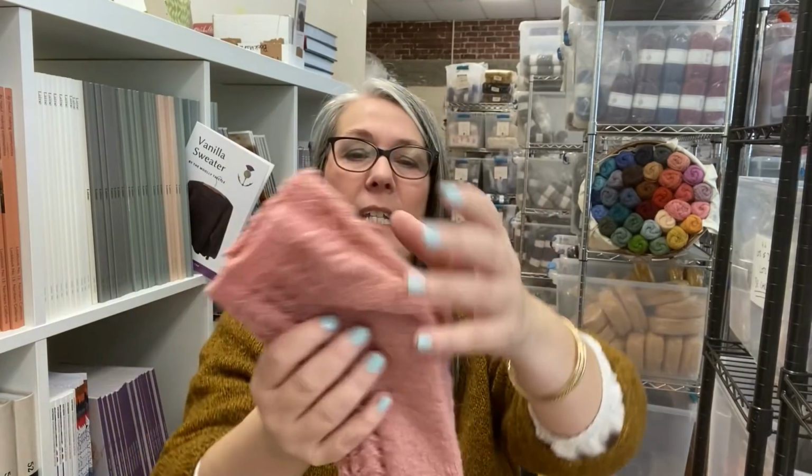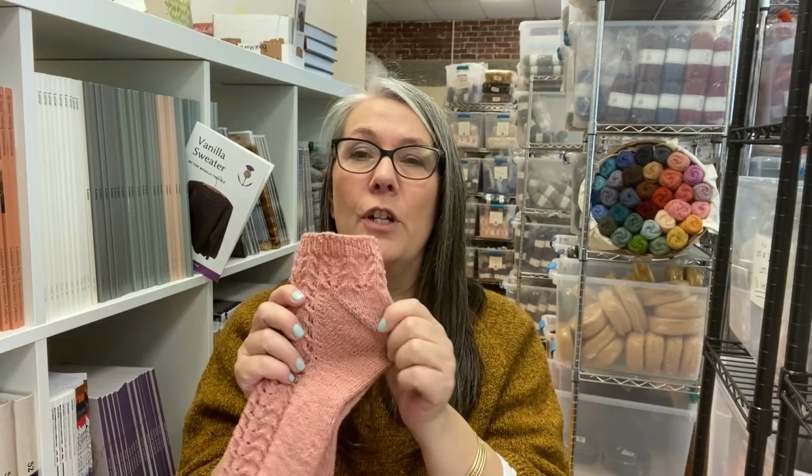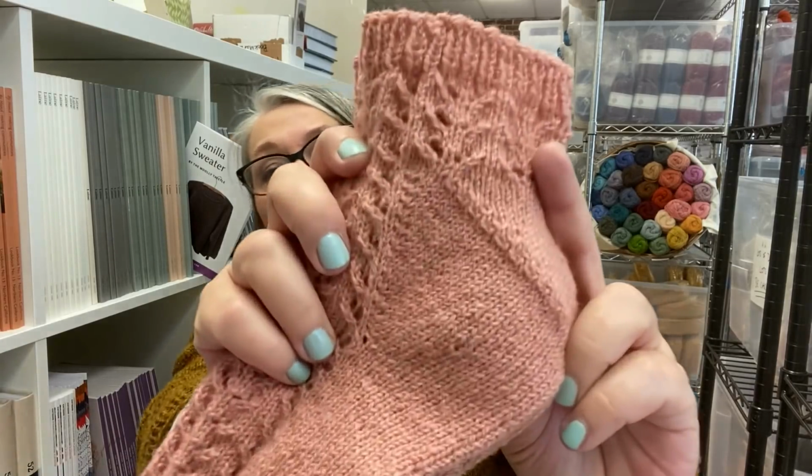And I knitted these. I did steal the heel from Hey Brown Berry's before and after socks, because I just really enjoyed doing that heel and it's nice.